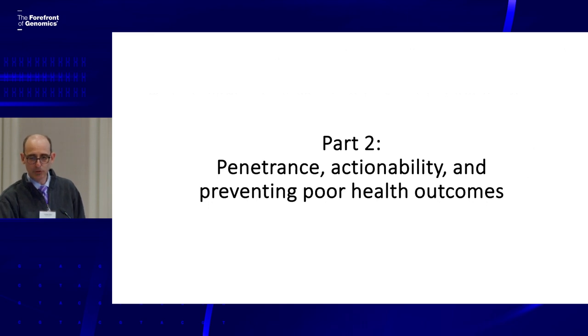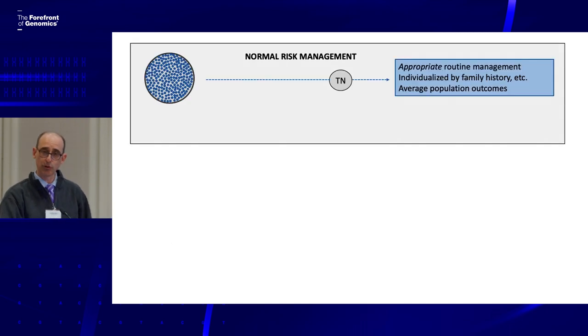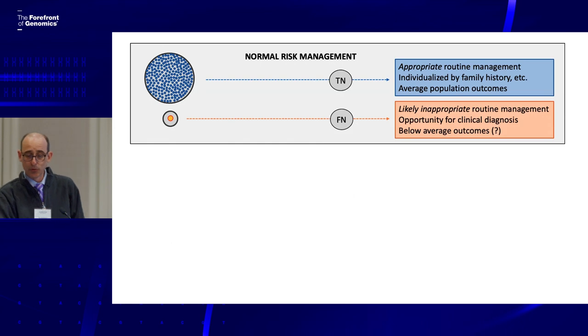Okay. So part two is about penetrance, actionability, and preventing poor health outcomes. This is why we're doing the screening. So under normal risk management, for that whole general population that are true negative, they're getting their appropriate routine management. They're individualized by family history, et cetera. They're getting average population outcomes. That's great. The one individual that we missed on our test, a false negative, is likely getting inappropriate routine management. We might not be able to help that, and they do have the opportunity for clinical diagnosis. So there is still a safety net for that person in the sense that they're probably getting at least some amount of medical evaluation and follow-up for things generally.